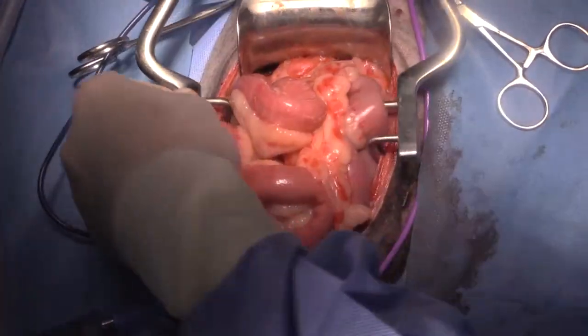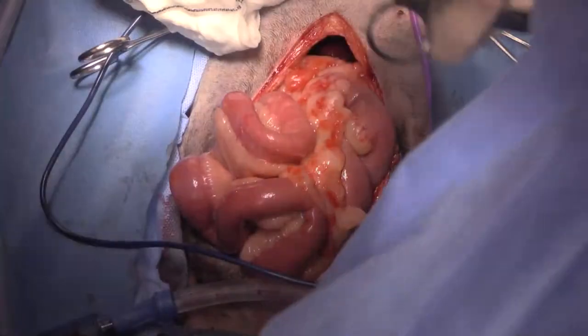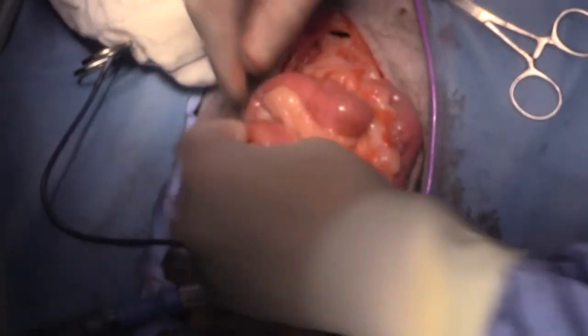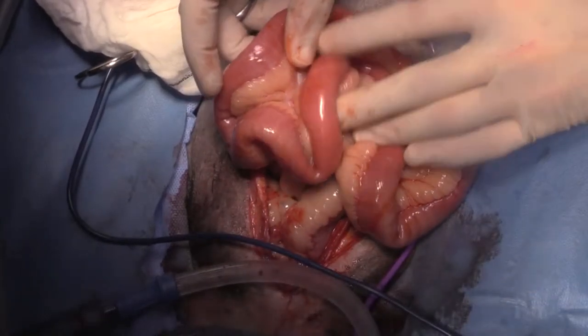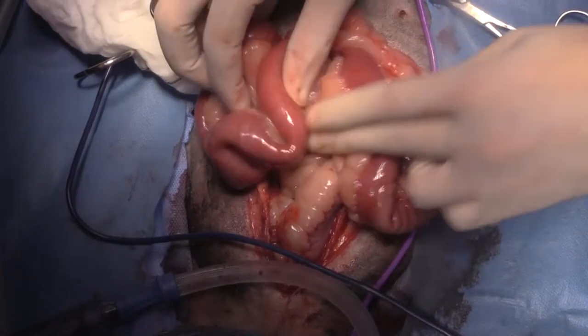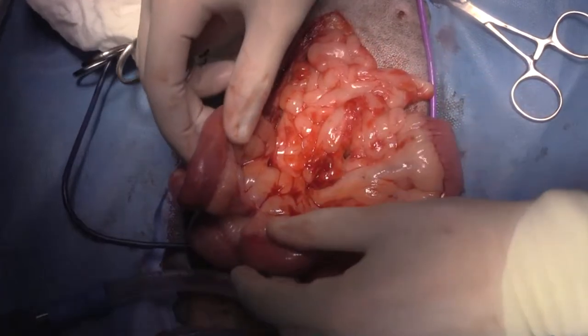Okay. So, the questions we've got: can we zoom in a bit? We've done that. Is it location or is that hyperparastalsis? There's hyperparastalsis there for sure. There was an area of the intestine that was adhered together, which Jeff is just holding for us now, just in the terminal jejunum. And so I think that's all that is.